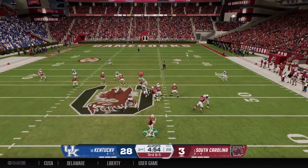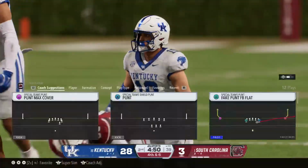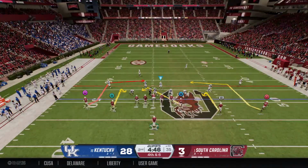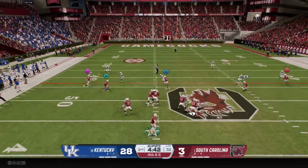Scanning the field, it's Holstein. Screen to the receiver in the flat. The defense swarms to make a tackle for loss on that third down catch. Can they keep this drive going? It's 4th down and 6.